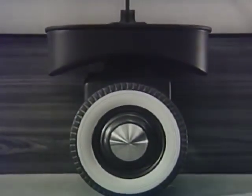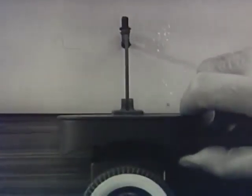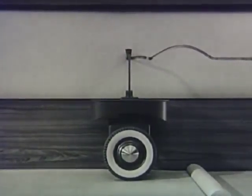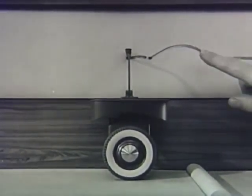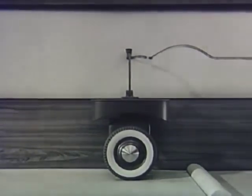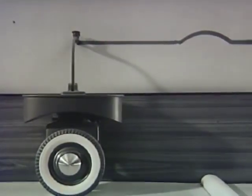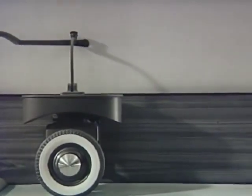A platform, fastened solidly to the wheel, carries a tracing pen, and when the wheel moves up and down, the tracing pen draws a line which shows the movement of the platform. To get a true picture of the up and down movements, the tracing paper moves at the same speed as the moving ground belt. We'll start the model running. Now, the traced line gives us an exact picture of the up and down movements of the wheel and platform.